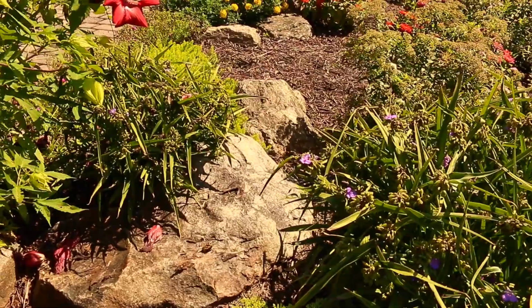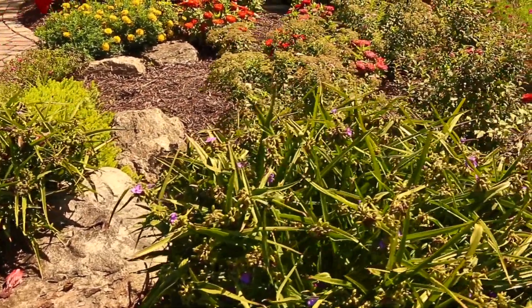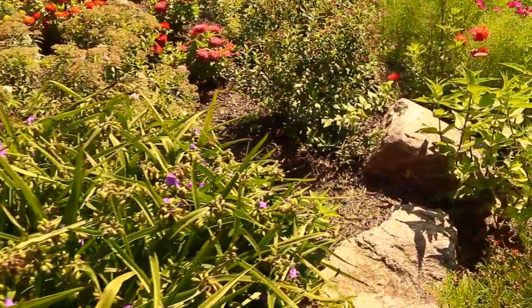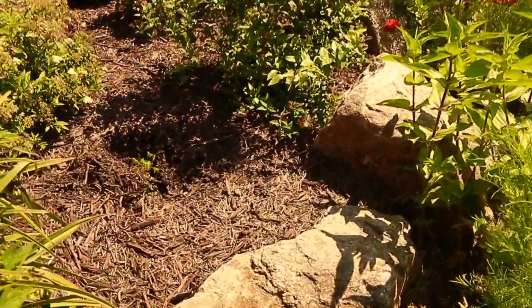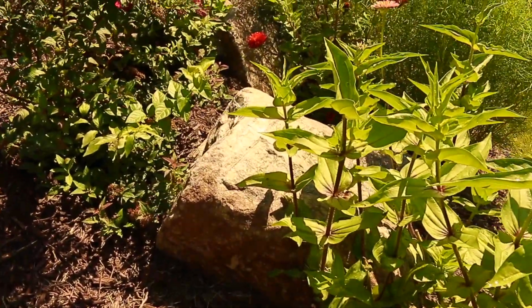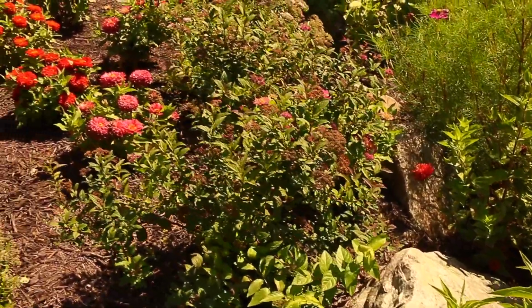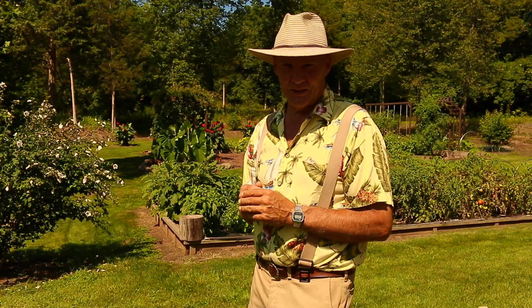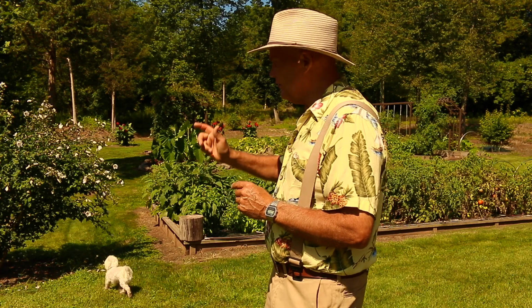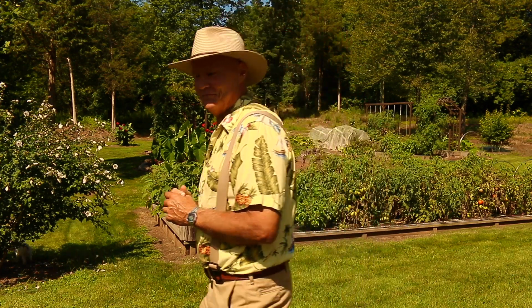You want to heel your boulders nicely into the soil, dig them in a little bit so they give a nice natural look, like they've been there for years. They just add a really nice texture to the garden, placed around the flowers. I also have some boulders over there at the end of my garden structure, so let's go take a look at those.